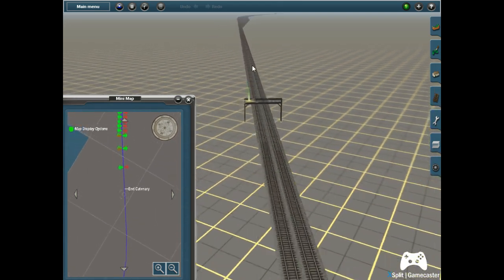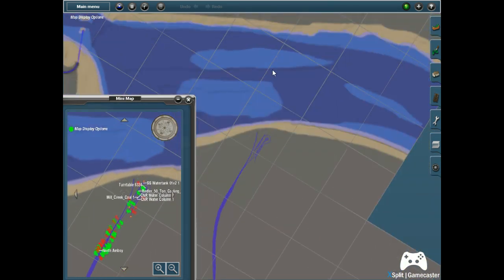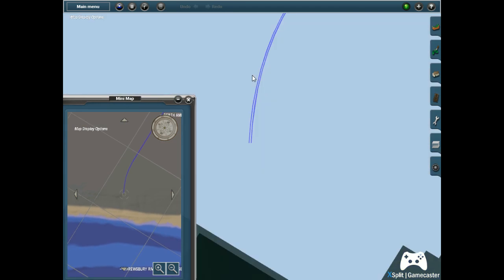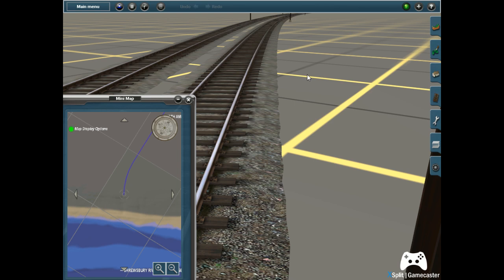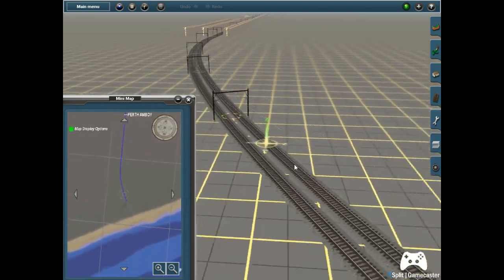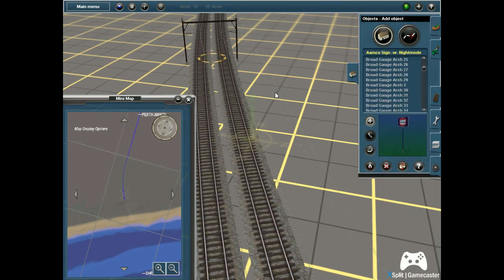So anyways, at this point, I'm going to replace the catenary that I have, because this is Lackawanna catenary here. And this isn't the Lackawanna, although it's somewhat inspired by it. So now I can close my mini-map.